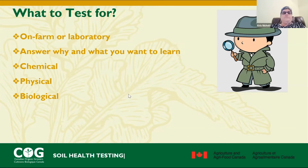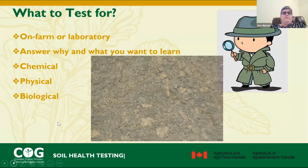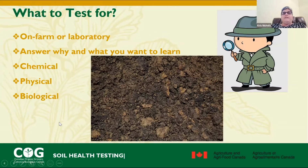I'm going to move on to discussing what you're going to want to be testing for. When you're looking at what you want to test for, you're really sort of an inspector of what's happening in the soil.